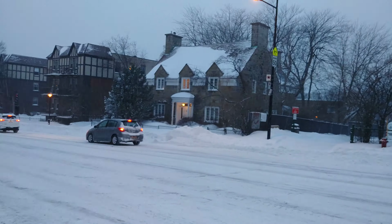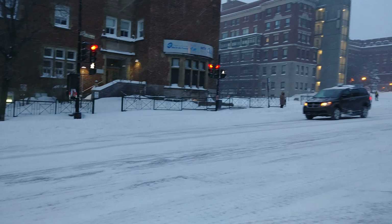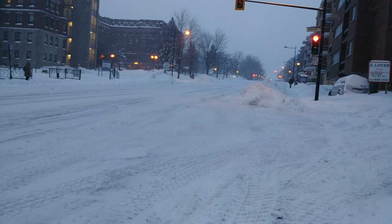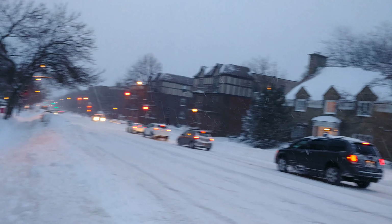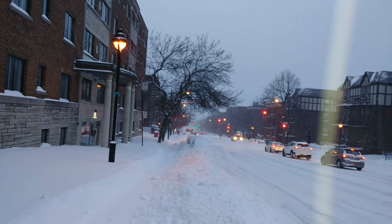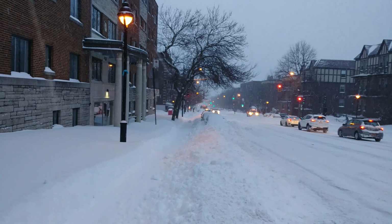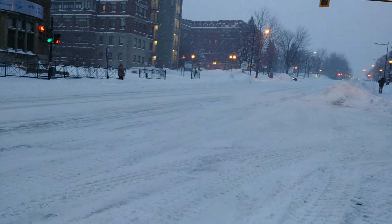It is right now Wednesday, February 13th, 2019. It is right now 7:14 a.m. and look at this. Another major snowstorm has struck this year. Quite significant, this one as well. So I'd say about maybe 30 centimeters on the ground so far, 25 to 30 centimeters with more on the way.